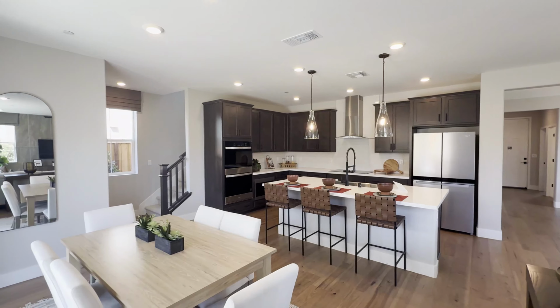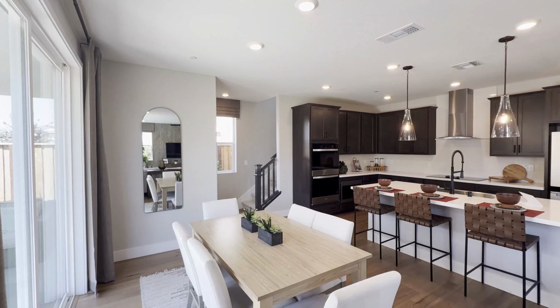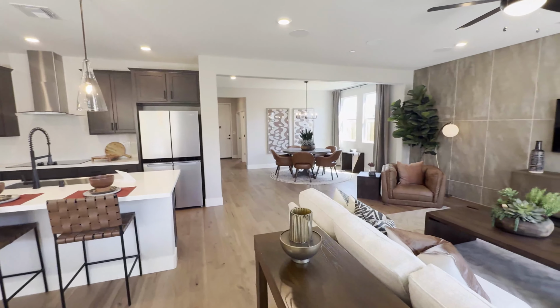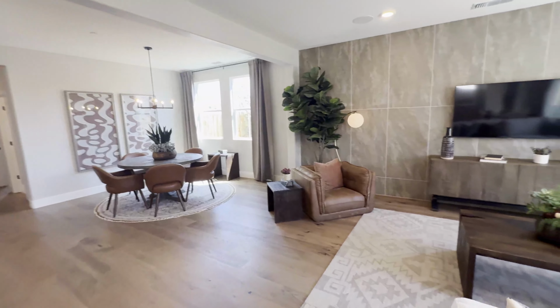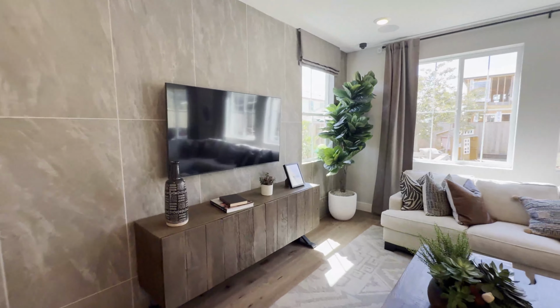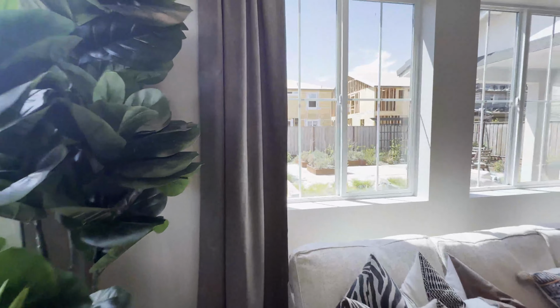Again, this angle clearly shows how wide this area is. It also goes to show that KB Homes is really paying attention to what the customers are asking for, which is that openness once somebody is spending time in the kitchen, in the family room, or in the formal dining area, as that can be seen in the video here.